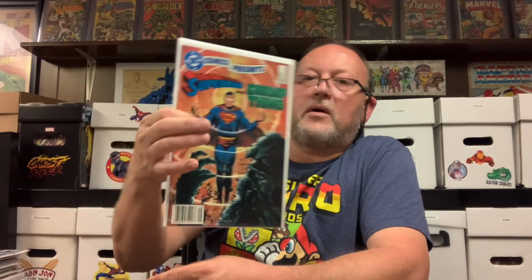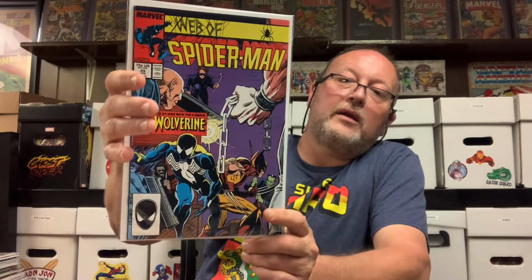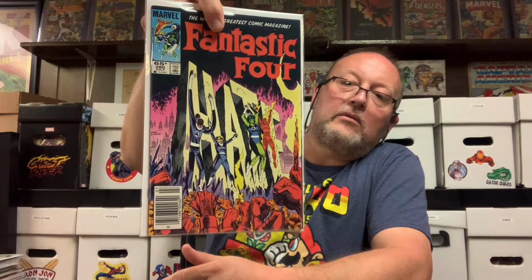And here's a great book that a lot of people pass up. DC Comics Presents number 85. This is an Alan Moore story. Alan Moore Swamp Thing story. Swamp Thing with Superman. And that is an awesome book. Web of Spider-Man number 29. It's got black costume Spider-Man with Wolverine on it right there. $1. Yeah. I pick up these Fantastic Four John Byrne issues. Didn't have this one. $2.80 right there.